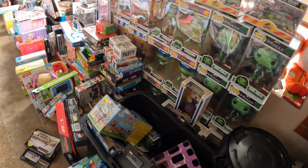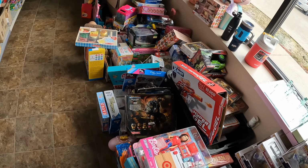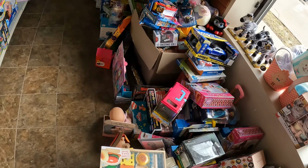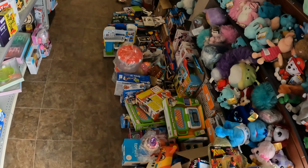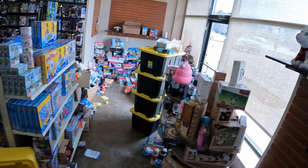That's what we're calling it now, the sorting process. Sorting process, like it's an official thing. This is where I've been stacking stuff to get priced, and I know it's kind of an eyesore and it seems a little inconvenient, but at least it is not in a huge unmanageable pile in the bag.